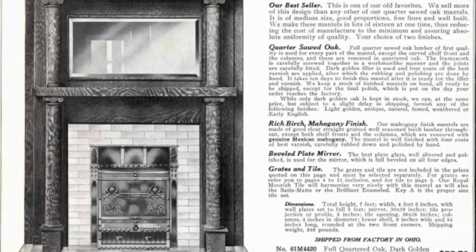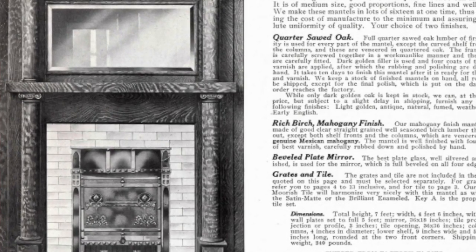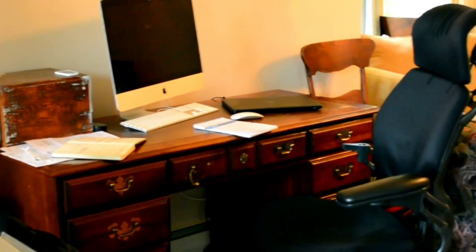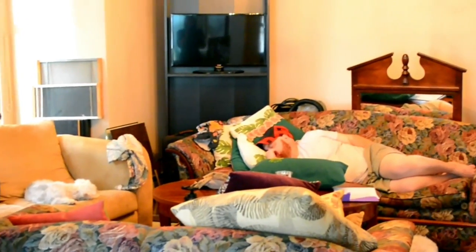That's the kind of mantle we're looking for to replace this red painted plywood. So there you go. Today's goal is just to clean up this room, make it a little more functional, and feel a little more homey. So that side of the room we might not do today.